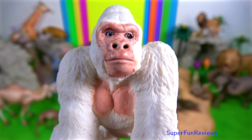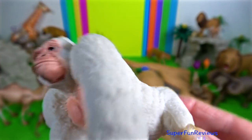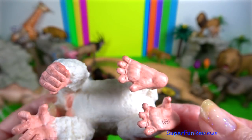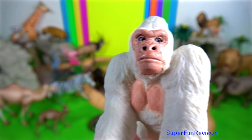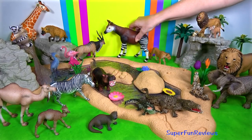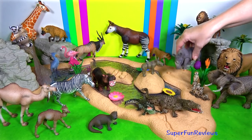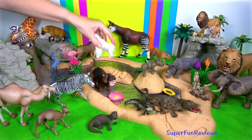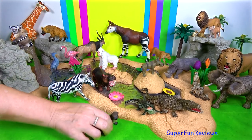The albino gorilla. It is caused by an absence or defect of the enzymes, the pigment that gives skin, hair and eyes their colours. The most famous one was called Snowflake and lived in a zoo in Barcelona. Some more animals.